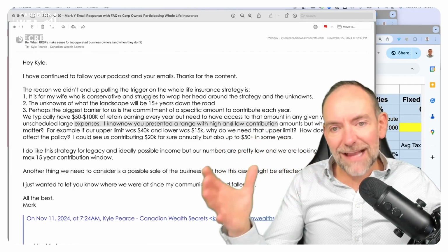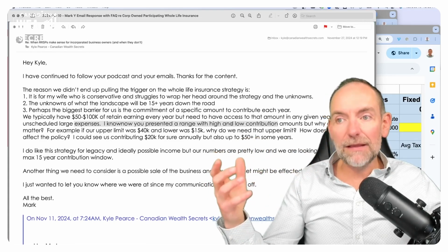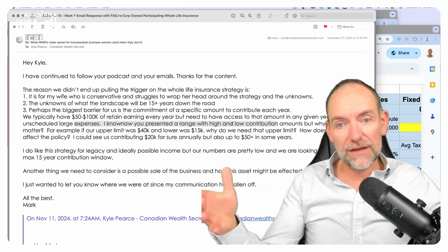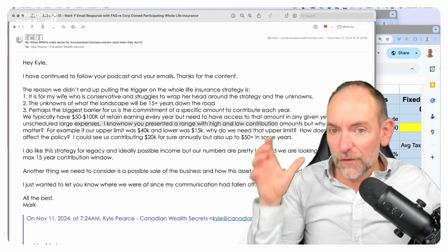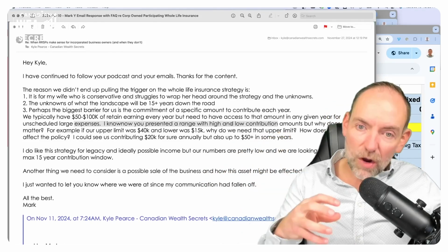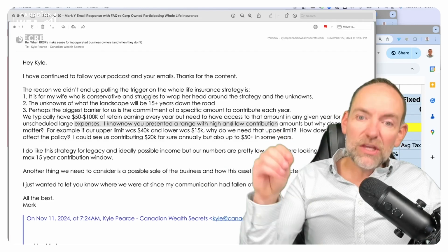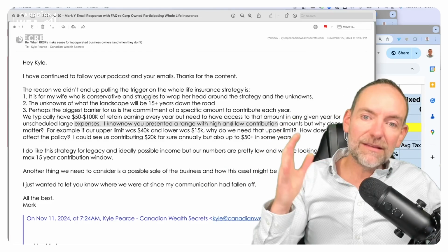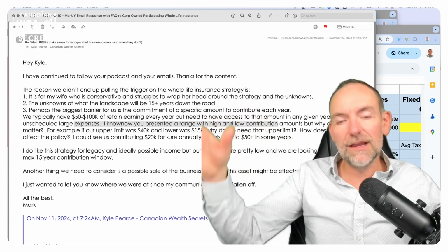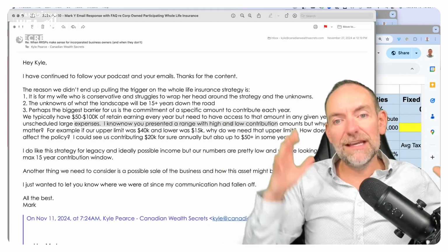So with that said, the example that I likely used with this individual, because they have 50 to 100,000 in retained earnings, is if there's retained earnings sitting and you want this retained earnings growing, but you want it liquid where you can leverage against the policy should you need the money for business or emergencies or other situations, a permanent insurance policy is a great fit.